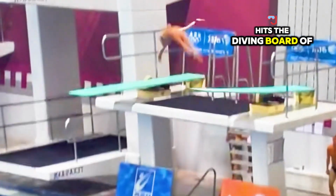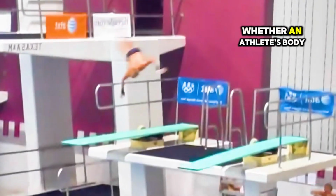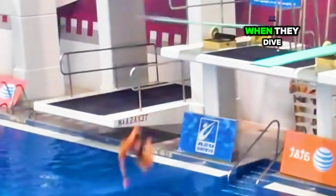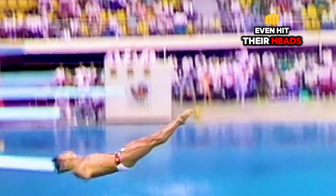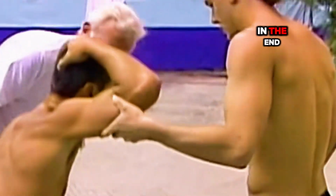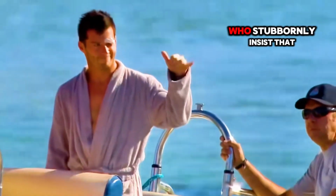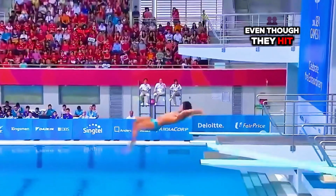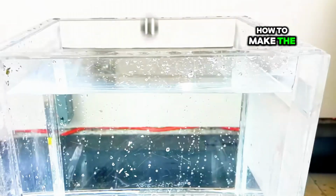Touch it lightly, and your leg immediately hits the diving board of the building. This is a visual answer to the question many people ask about whether an athlete's body will hit the diving board when they dive. And this is considered lucky because some athletes might even hit their heads. It looks really painful. In the end, they awkwardly cover their head and press on it. There are also some who stubbornly insist that, even though they hit their head, they are still very skilled and that there's no problem. Once the takeoff is fine, the new question is how to make the splash smaller.